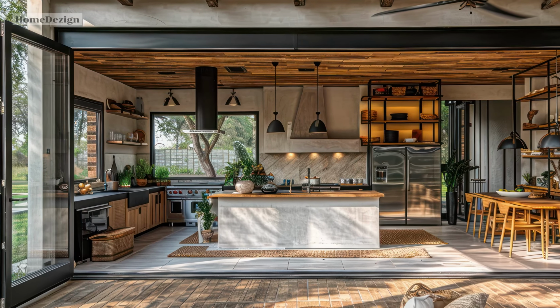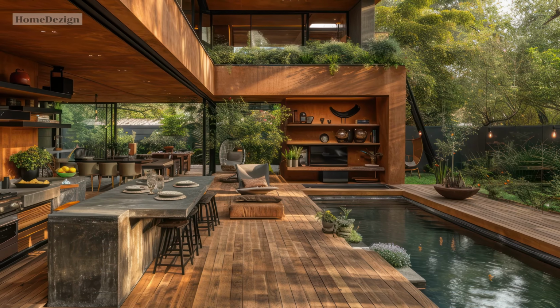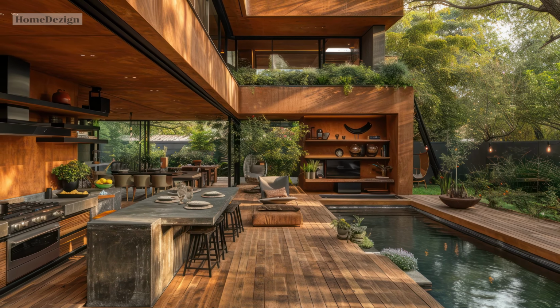Get ready to unlock a realm of possibilities as we delve into some tantalizing tips for transforming your kitchen into a harmonious oasis, where cooking meets nature in perfect synchrony.